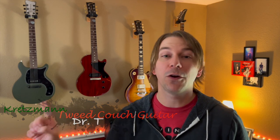Today we are going to get into this 2021 Kretzmann Tactical 59 DC and this 2015 Gibson Les Paul Junior. Now both of those are a modern take on a very vintage styled guitar, but we're going to see that modern doesn't necessarily mean better, but vintage doesn't necessarily either. These guitars have some features that are modern that you may like and you may not. You get to be the judge. We're going to talk about it on today's therapy session. Let's get started.